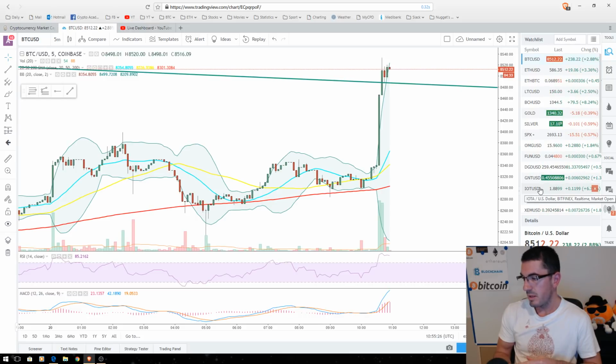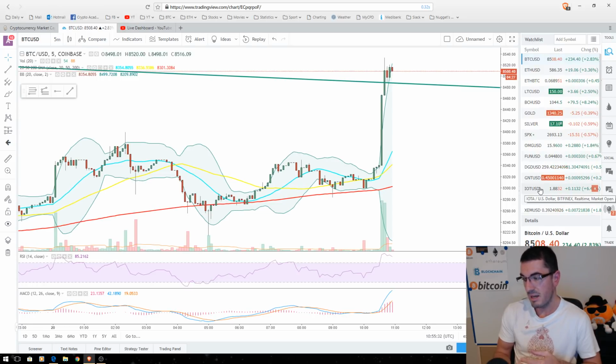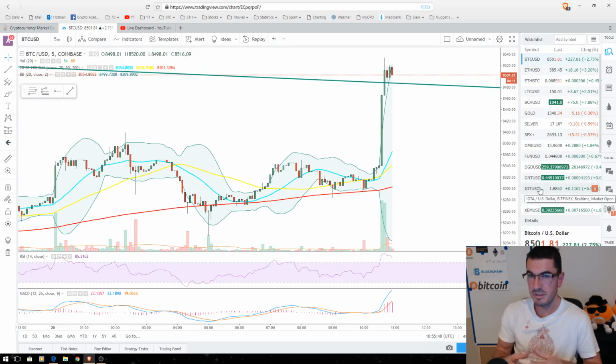ERC20 tokens are riding the coattails of ETH. Yeah, that's true to some degree, but again, there's some very bad ones out there that aren't riding the coattails at all. Privacy coins. There's some good ones and there's some bad ones. So I think the good ones will have a good year. At some stage, again, governments will try and push back against privacy coins.